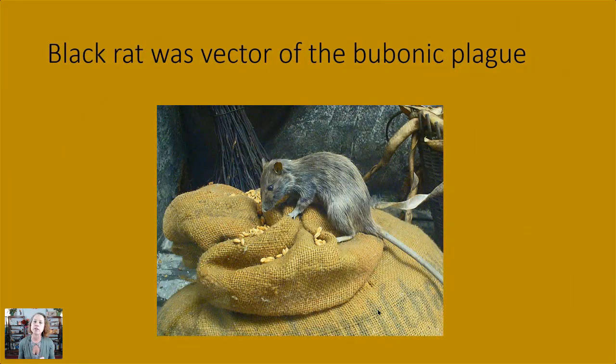Now, the other main rat that's been really familiar to people through the ages is the black rat, or Rattus rattus. They were the vector of the bubonic plague that started in the 1100s and went through the medieval period and the Dark Ages. That plague killed up to something like half of Europe's population, depending on what era and what country you were in. But we don't want to blame the black rat. The black rat was infested with a flea, and the flea was infested with a bacteria, and it's the bacteria that actually causes the bubonic plague. So they didn't mean to be doing that. We don't want to hate them for that, but they are pretty famous for that. Anyway, moving on.